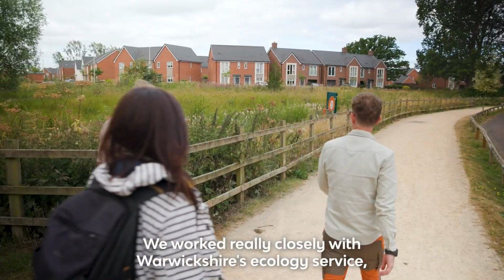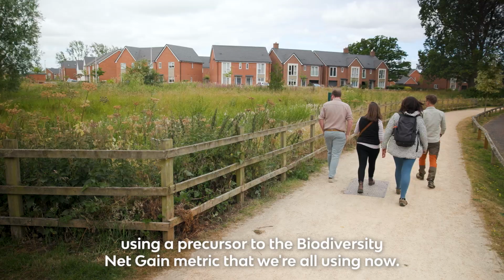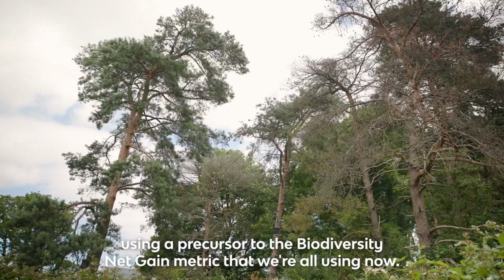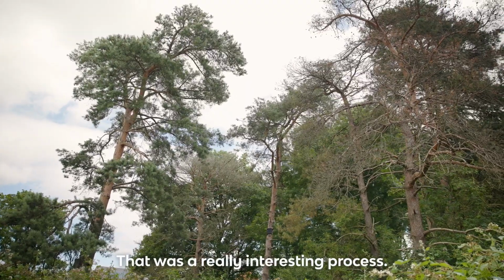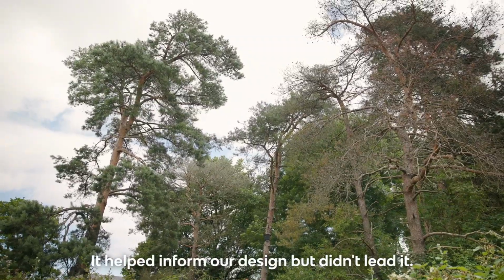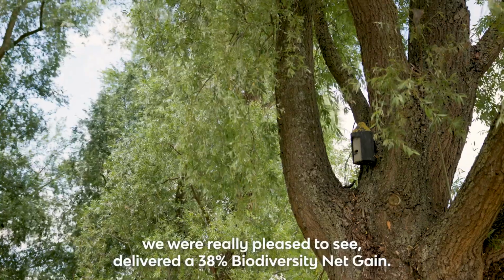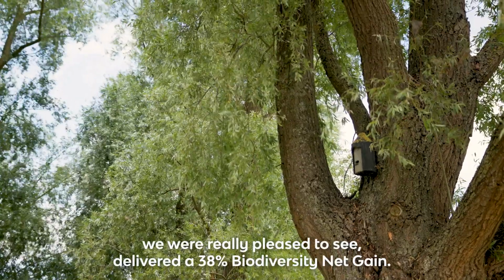We work really closely with Warwickshire's Ecology Service using a precursor to the biodiversity net gain metric that we're all using now. That was a really interesting process. It helped inform our design but didn't lead it. And ultimately our design solution, we were really pleased to see delivered a 38% biodiversity net gain.